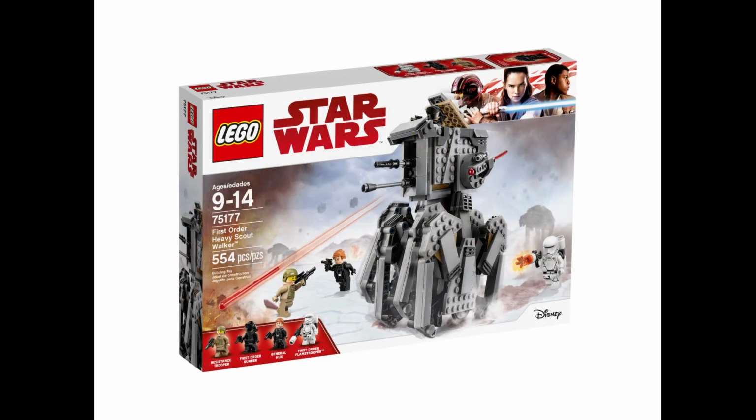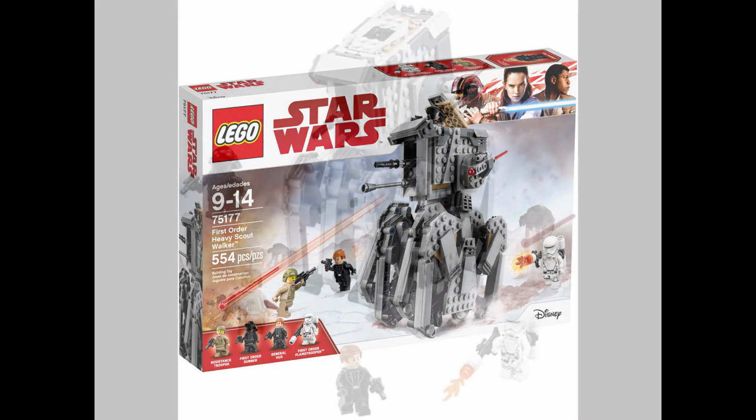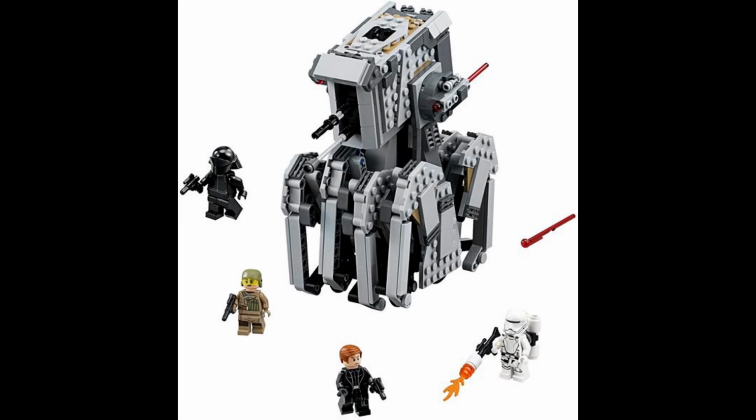And finally, we have the First Order Heavy Scout Walker Set 75177, came out back in 2017 for £50 or $50. Has 554 pieces and 4 minifigures. And I think of all the sets on this list, this one is certainly the most underrated. I think it is so cool.